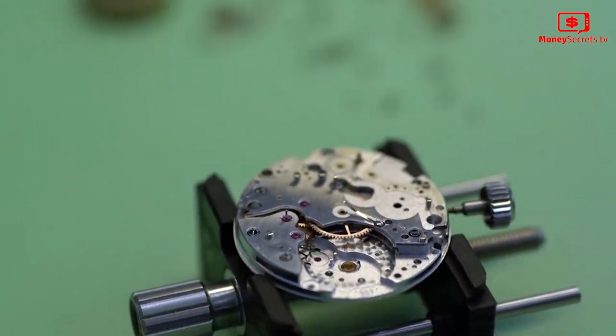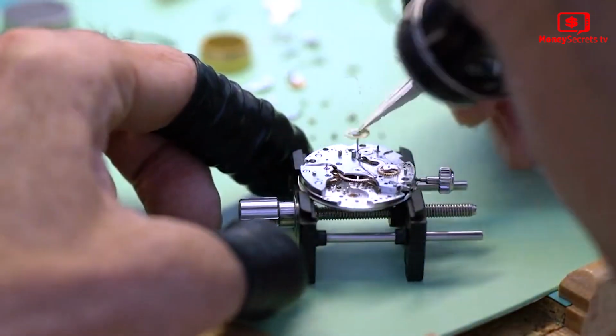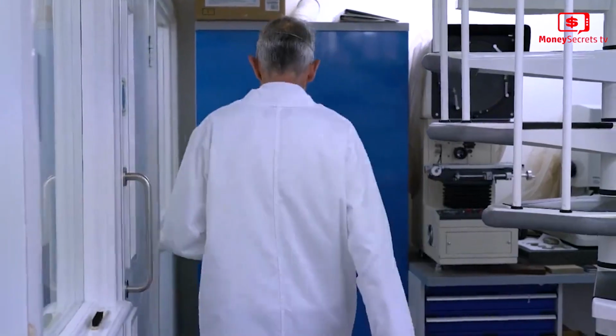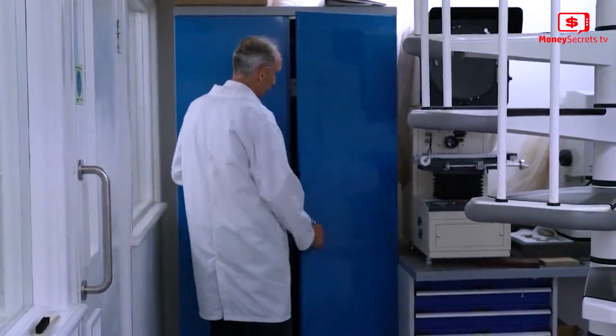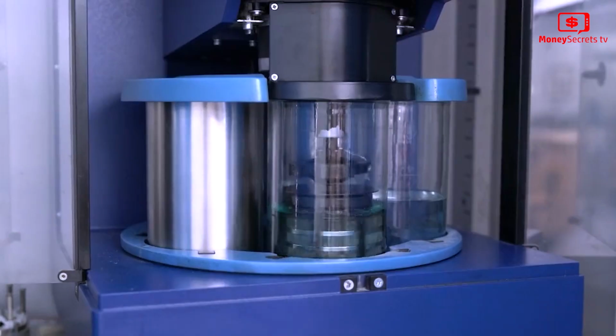It wouldn't be wrong to say that Rolex is very strict when it comes to quality control. It's even said that Rolex checks everything and then rechecks it and then checks again. And that's the very reason why buyers trust Rolex with eyes closed.